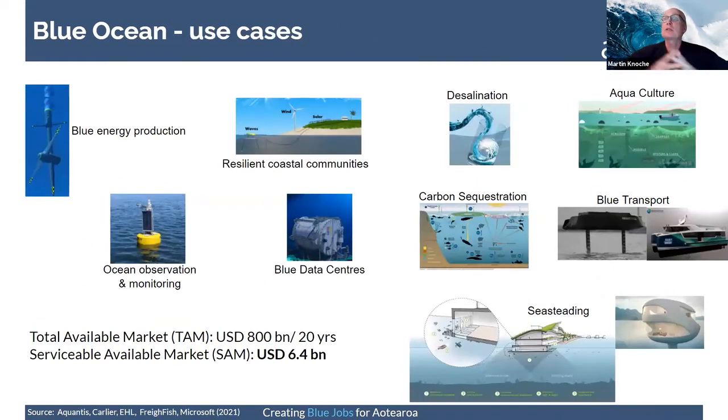Here are a couple of use cases for blue ocean areas. So here on the left, it's energy production. This is a tidal energy turbine. It has been invented by, I think he's called the father of wind energy in the United States. It's a guy called Jim Delson.